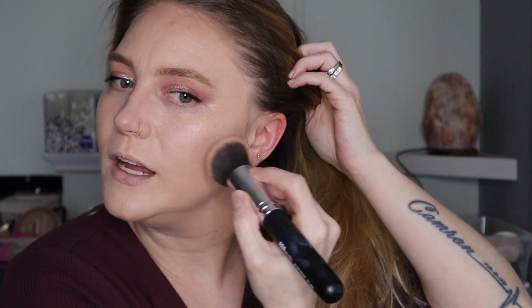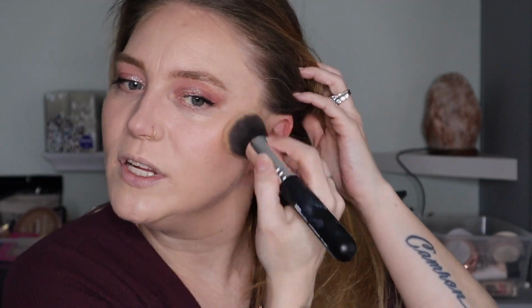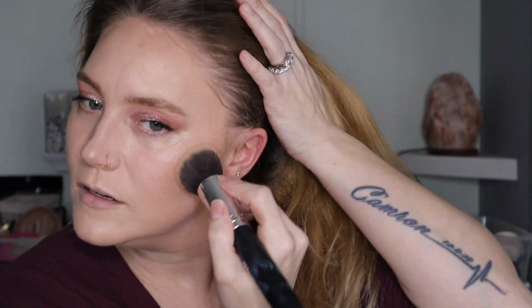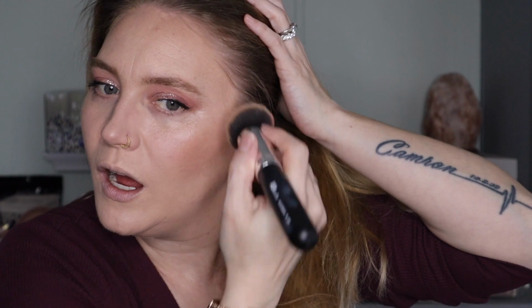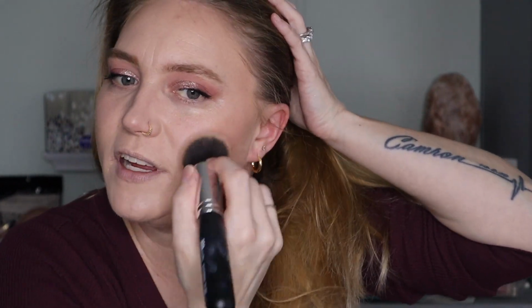This is such a nice bronzer. Like, it's so easy to blend in. And it's really hard to go overboard if, you know, you're my skin color. See how light it is on me, though? Like, who else is gonna be able to freaking use this? Like, for real.